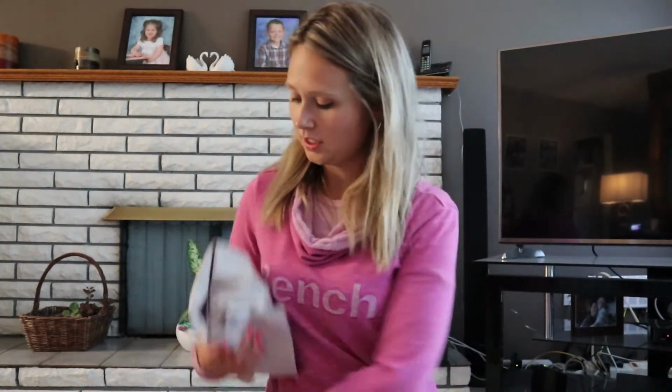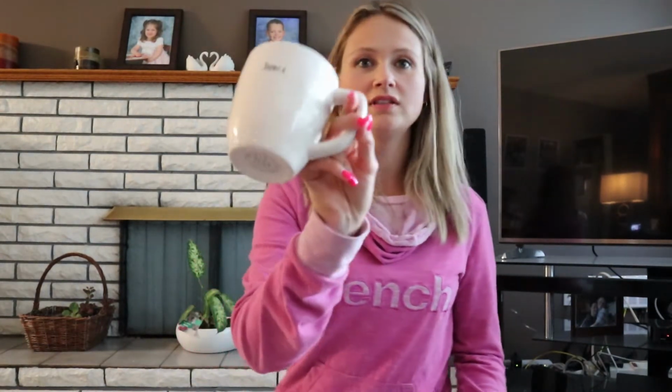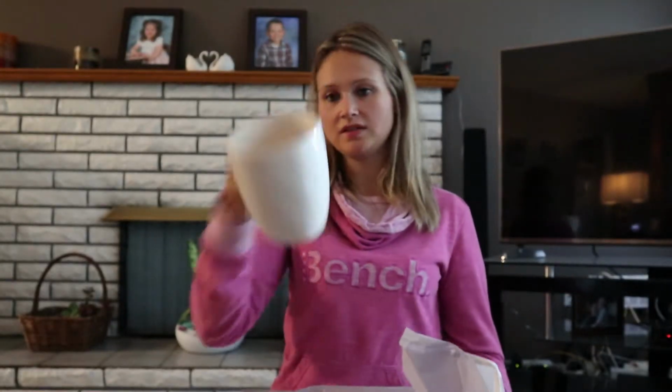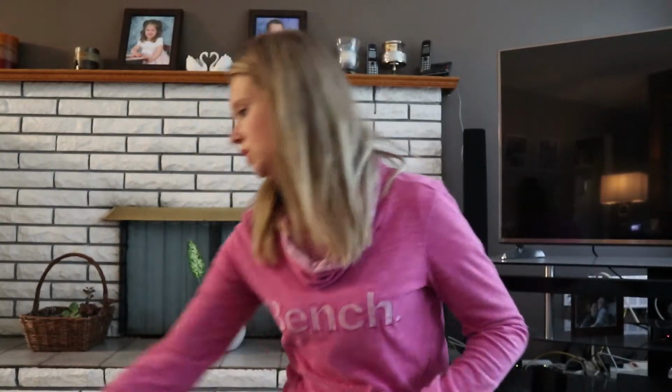And then Anna got a cute mug, which I am going to show, because we really didn't get much at HomeSense, but this is super cute. It's Snoopy. And it was $6.99. Joe Fresh. I will show you.